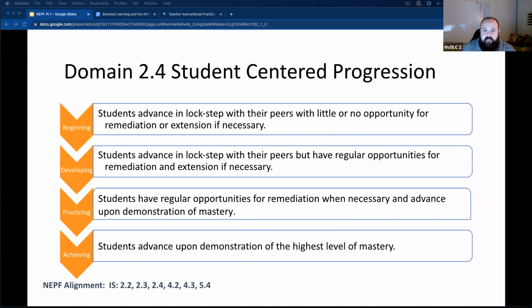All right, so then when we take a look at the fourth strand here in this domain, student-centered progression, what we're looking at is, are the students able to move on upon their own mastery, or are they locked in step with every other student?